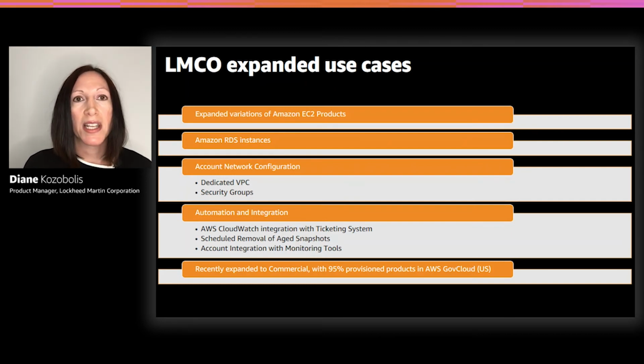We develop products to support automation and integration within accounts as well. A few examples are a product to integrate CloudWatch alarms with Service Central for incidents. Another example is a product to clean up EBS snapshots using a defined threshold. And lastly, another example would be a product to configure required IAM roles for a monitoring tool that is looking to access CloudWatch metrics in the account.